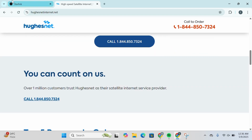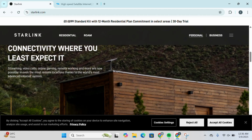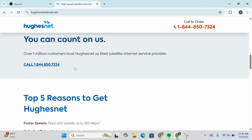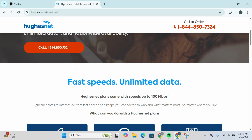Starlink is ideal for users requiring fast internet for remote work, gaming, video calls, and streaming. HughesNet is suitable for basic browsing, email, and light streaming, especially in areas where other internet options are unavailable.